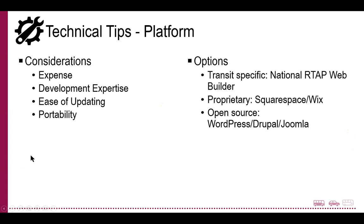Okay, some more technical stuff now. I've shown you what should be on the website. Let's talk a little bit about creating a website. This is the hard part. There are a number of considerations that you need to think about.